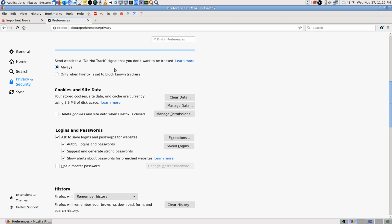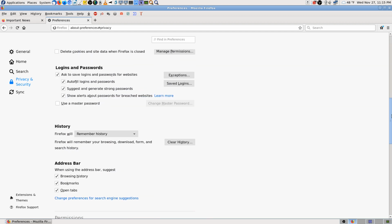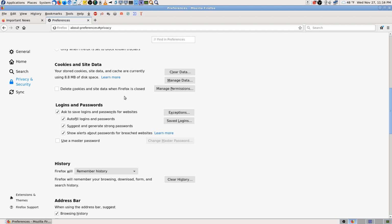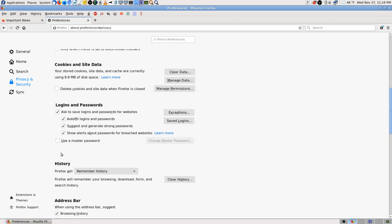They say that they want to help you stop people from hacking you and tracking you, you know, but that's not making it easy. If you just click delete cookies and site data when Firefox is closed and you don't have anything whitelisted, then this is the exceptions. That's the whitelisted stuff, but I don't want to have to, let's see. See if I type Mozilla, if I type, nothing comes up. I'll have to manually put that junk in there. I will end up doing it, I guess, but I'm not going to do it right now.